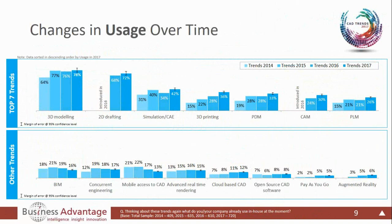If we look now at CAM, which is the second from the end on the top row, we can see that although we only have 2 years of data, that is showing an increase of 6%, 24 to 30%, or 25% increase in usage over that period. And it's interesting too, when we asked people that rated CAM as important to them, but they weren't using it, the main reason they gave for not using CAM was insufficient in-house technical expertise.